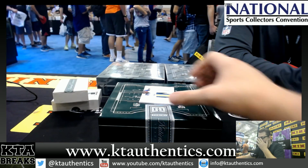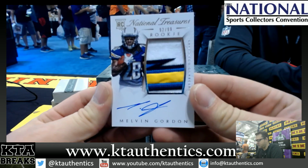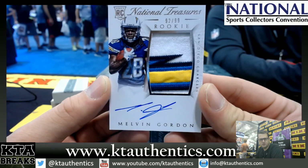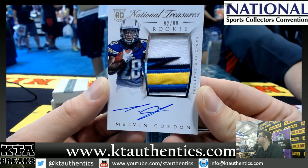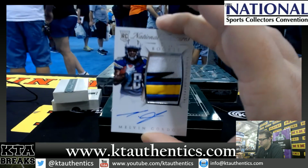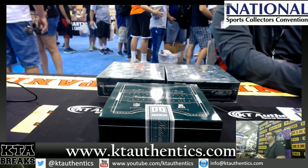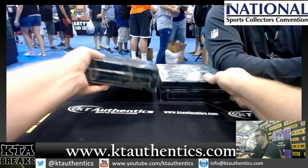And we got a rookie patch autograph. True rookie patch autograph. 92 of 99. 1, 2, 3, 4 color lightning bolt patch. Melvin Gordon. 92 of 99. All right guys, that was box two. This place is crazy so far, guys.